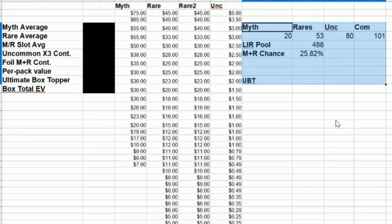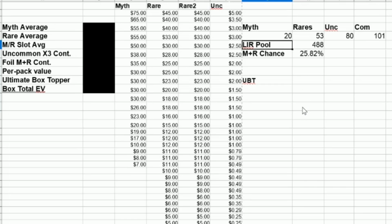Also, since somebody's going to ask what the heck this is, there are 20 Mythics in the set, 53 rares, 80 uncommons, and 101 commons. So I have something called a lowest individual repeatable pool, which is if you were to find a repeatable pattern in the cards on the physical sheets that come off the printer, how many would be in it? And the answer is 488. Because Mythics are at half the prevalence as rares, so I assume that holds true for uncommon and common, which it's not quite true because these are printed at triple the volume because 3 go in the pack, but this is in the context of foils.